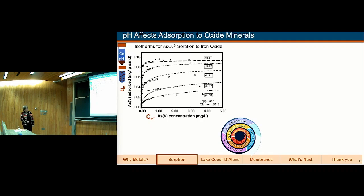So here's the iron oxide I just talked about. You can see the particles sitting in their little beaker. And then we're going to look at arsenate adsorption. This is work that was done back in 2012. What we're going to do is put in a fixed amount of these solids, and vary the initial concentration of arsenate and vary the pH. So we get data that sort of looks like it's on different curves for the different pH values, but what you'll notice is it's a nonlinear relationship, okay?